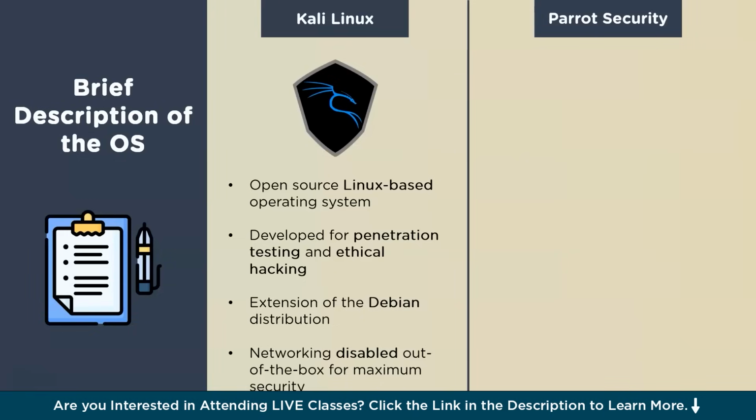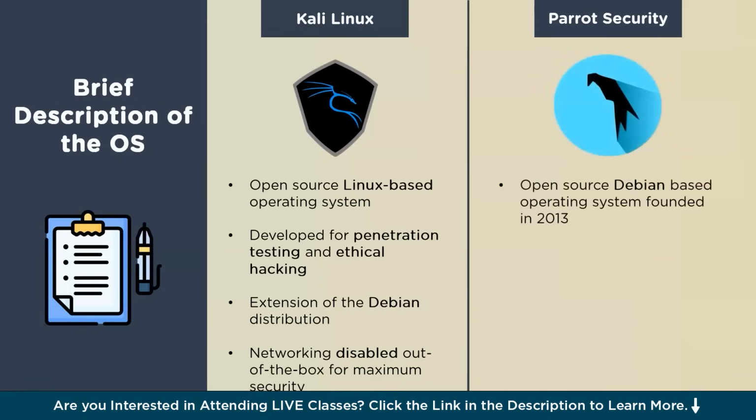Now, let's take a look at Parrot Security operating system. Parrot Security OS is a Debian-based Linux distribution with an emphasis on security, privacy, and development. It is built on Debian's testing branch and uses a custom-hardened Linux kernel. Parrot Security contains several hundred tools targeted towards tasks such as penetration testing, computer forensics, reverse engineering, and security research. It is seen as a generally lightweight distribution that can work under rigorous hardware and software specifications.